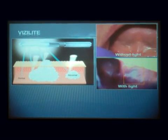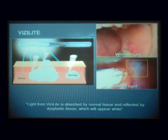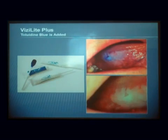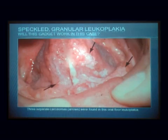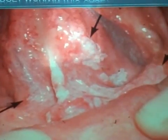But this does, you see a barely visible white keratin here, and it does make it look more obvious. But it's only the keratin. It doesn't show, at least I can't figure out how it can show anything down below. And this is the Toluidine blue, same lesion. And this is how you get it on. So would that have been useful? I don't think the light would have been useful at all, because it would have shined on the keratinized areas, and those are the areas least likely to have bad cells. So, you know, why bother?